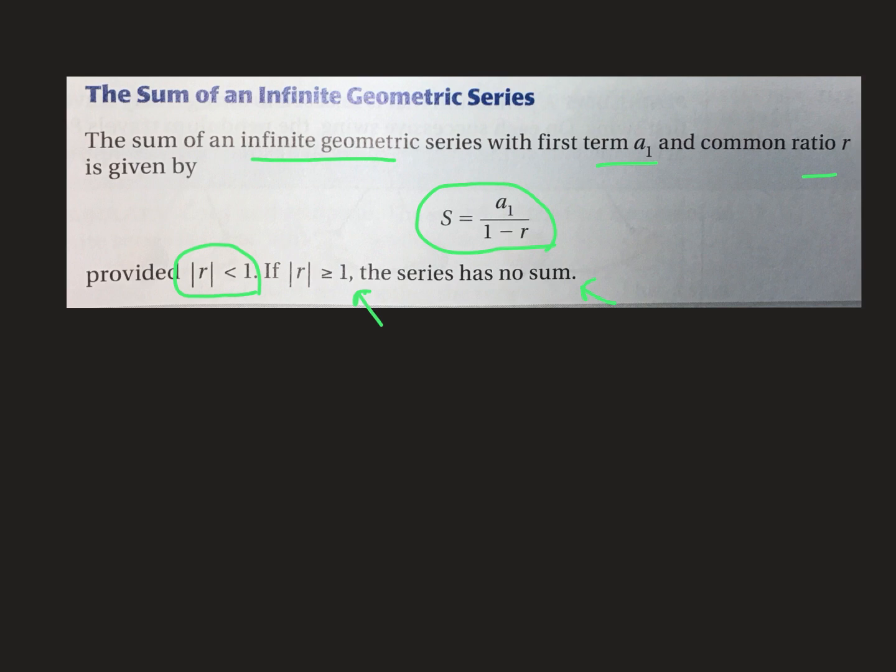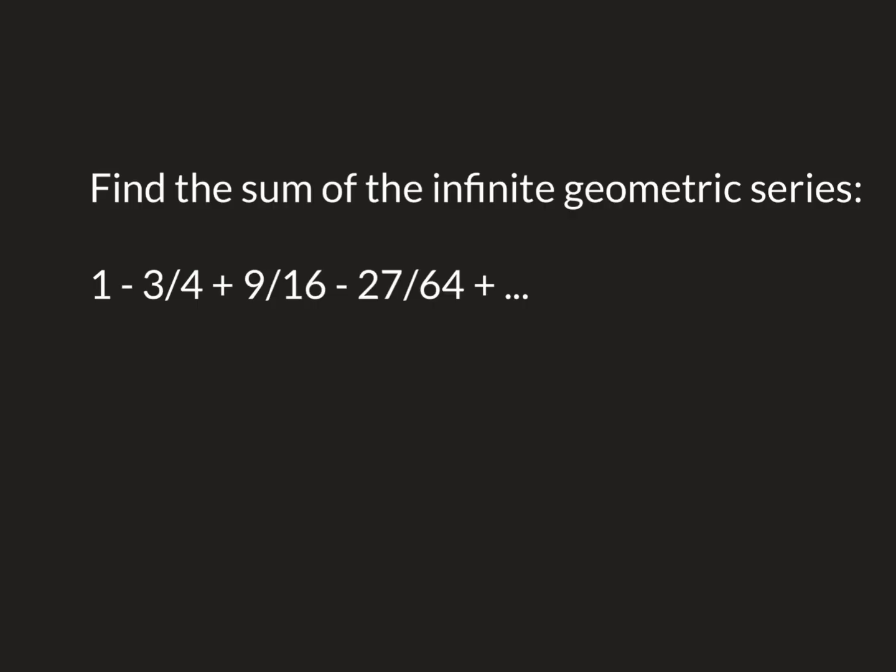Okay, there's not a sum, and you're going to have some problems tomorrow where you can't do it. Some of you are going to do it anyway, but you can't, because the formula will still give you an answer. But you have to realize, oh, my R is too big. I can't do it. Okay, so be careful. All right, I'm going to show you a couple.